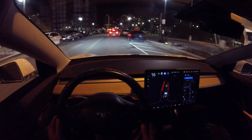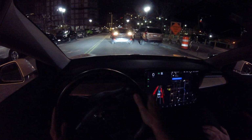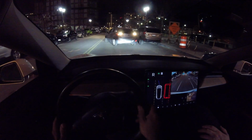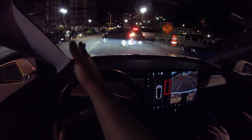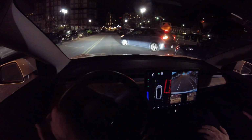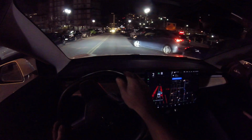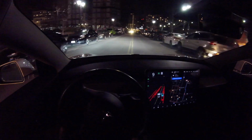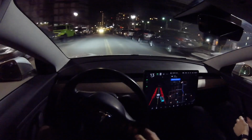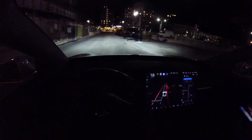As we come through the intersection, there's a car that stops to back into a parking spot, which is not an uncommon occurrence in the city. And FSD kept accelerating, so I disengaged. I'm not saying that anything bad would have happened, but I did want to give the guy some room, and that is definitely one thing I reported and will be something that should hopefully improve in the future.